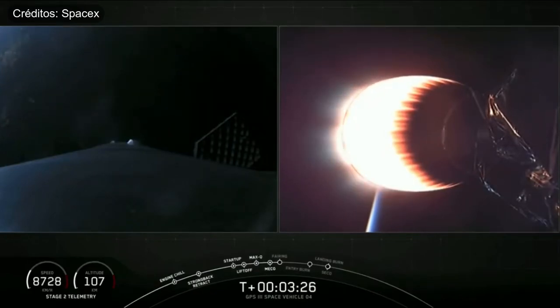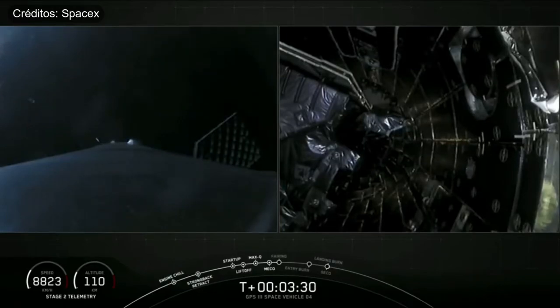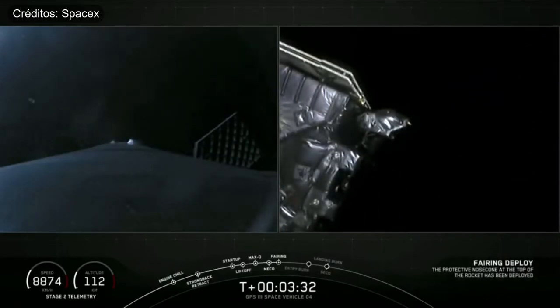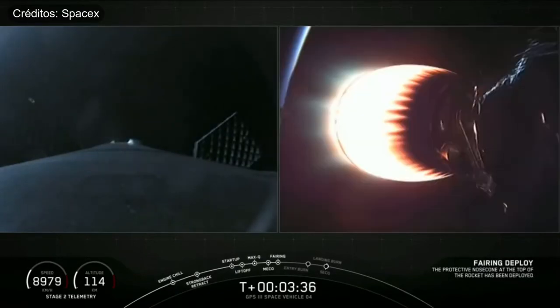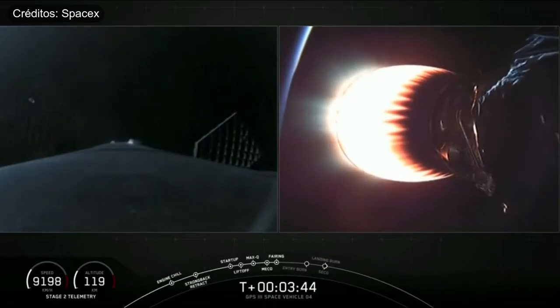Next event coming up is payload fairing separation. Fairing separation confirmed. A nice view from the camera looking forward. The GPS III satellite with the 2 payload fairing halves separating. Everything continuing to go well on this mission. 3 minutes and 42 seconds into flight. First stage continuing to coast to apogee, headed downrange.